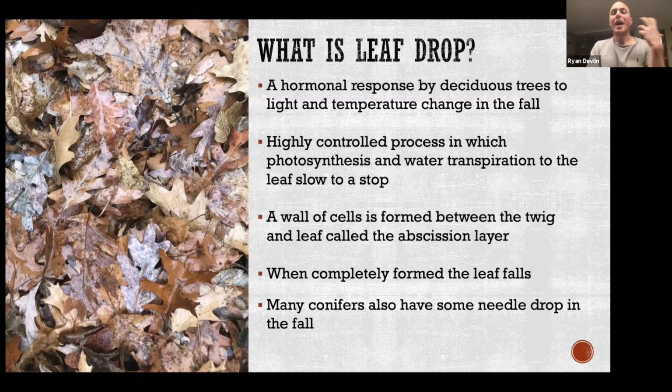And it's a highly controlled process with that response that the tree has. As the day length goes down and as temperatures drop, photosynthesis slows and water transpiration from the tree to the leaf also slows. Part of the reason for this is that in cold weather and in shorter day lengths, photosynthesis is not particularly efficient. So the tree is beginning to slow it down and grind it to a halt.